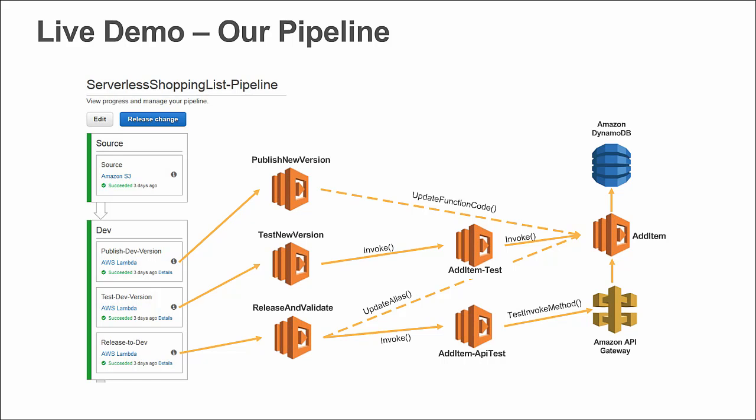Finally, I will invoke directly with API Gateway from an API test suite Lambda function in order to be sure that my API does not have any issues when integrating with this new version from the API's perspective. And if it does have issues, I'll roll back my alias to the previous stable version that was used before the pipeline began. And if all goes well, my code will proceed on to the next stage, my QA stage, which is still pre-production.